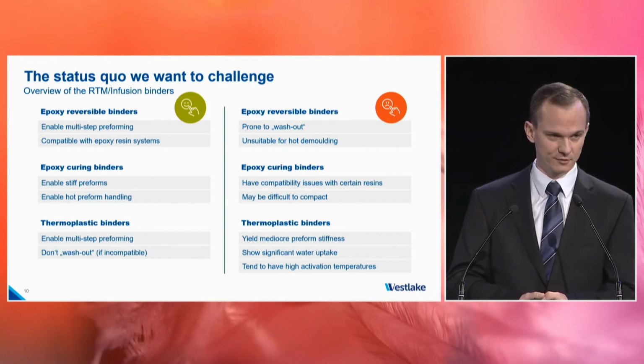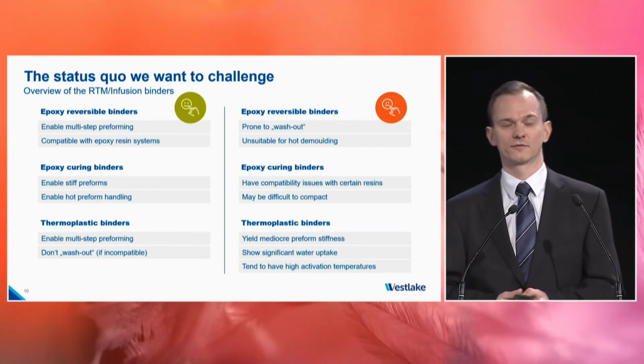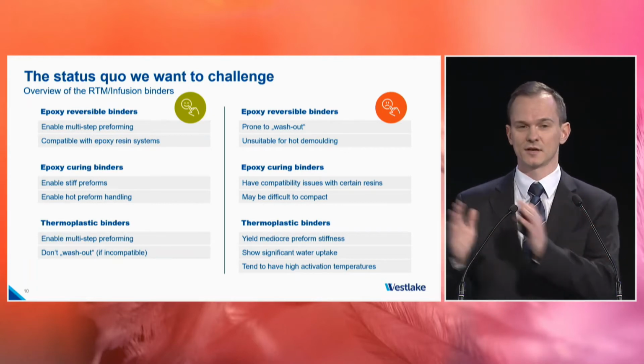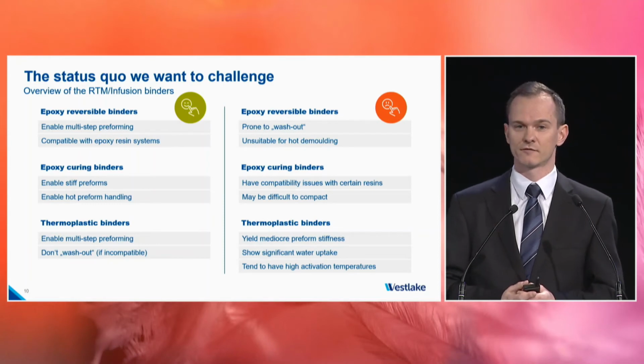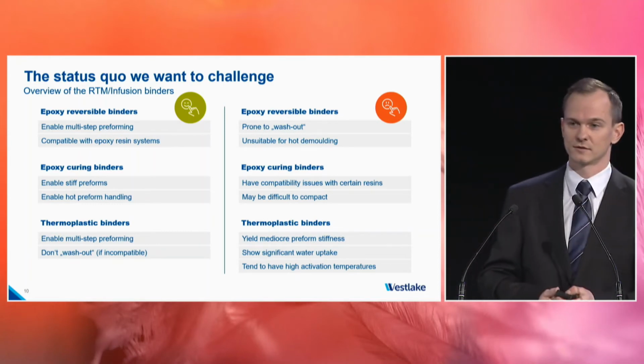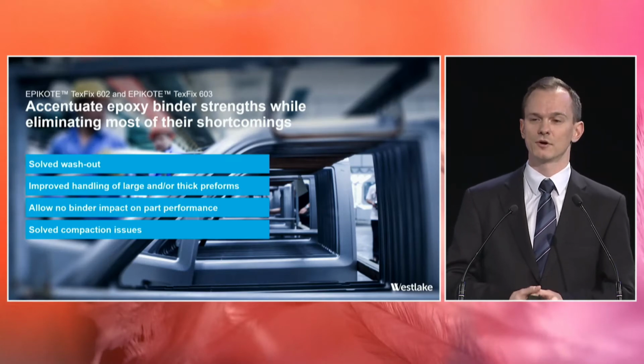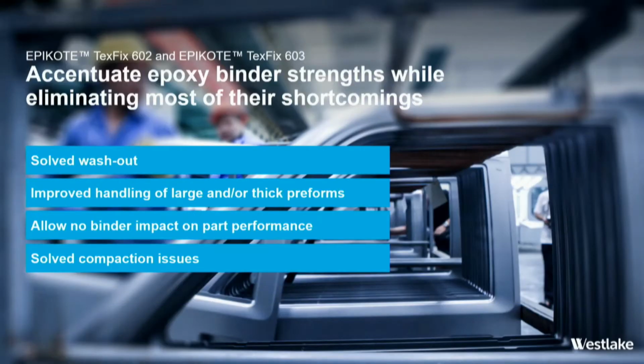So what we are trying to challenge here with the EPIKOTE TexFix platform is we want as much as possible of the perks, the left side, and as little to none as possible from the right side, so the drawbacks of these binders. And how do we do that? We have two offerings, namely the EPIKOTE TexFix 602, which is a curing binder, and EPIKOTE TexFix 603, which is a reversible binder.